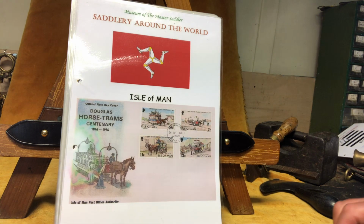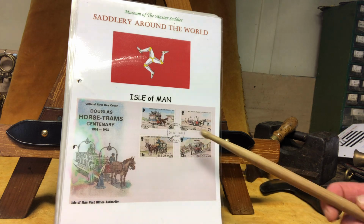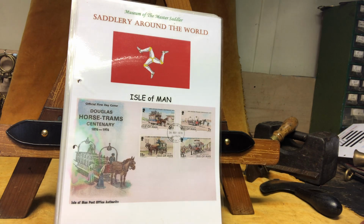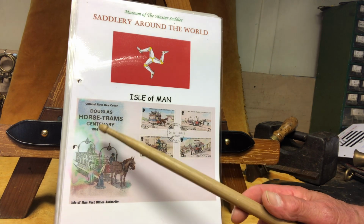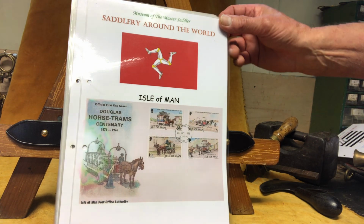Then we have the Isle of Man, and very late they still had the horse-drawn trams, so that was 100 years of it, from 1876 to 1976, and the Post Office issued a first day cover for the stamps to celebrate it.